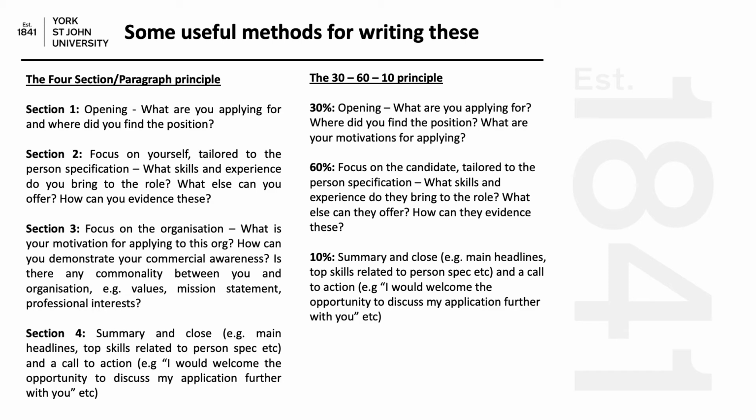And finally, section 4, summary and close. So you might want to include the main headlines of your application, so the most relevant, important parts of it in summary, some top skills related to the person spec, and you might want to end with a call to action, e.g., I would welcome the opportunity to discuss my application with you further.